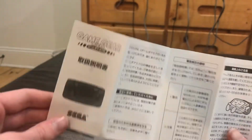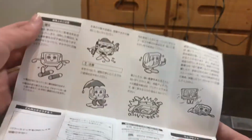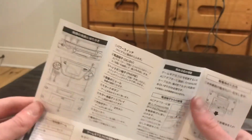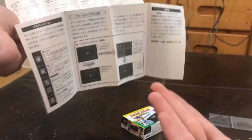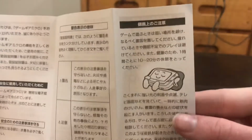So something I was looking through was this manual right here that comes with the Game Gear Micro, and I just really love this art of the Game Gear as a character, because the other part of the manual consists of just the actual Game Gear and listing what you do with how the games work and all that. Then you just have this back section here, which has contact information and such. And then there's just art of this Game Gear.